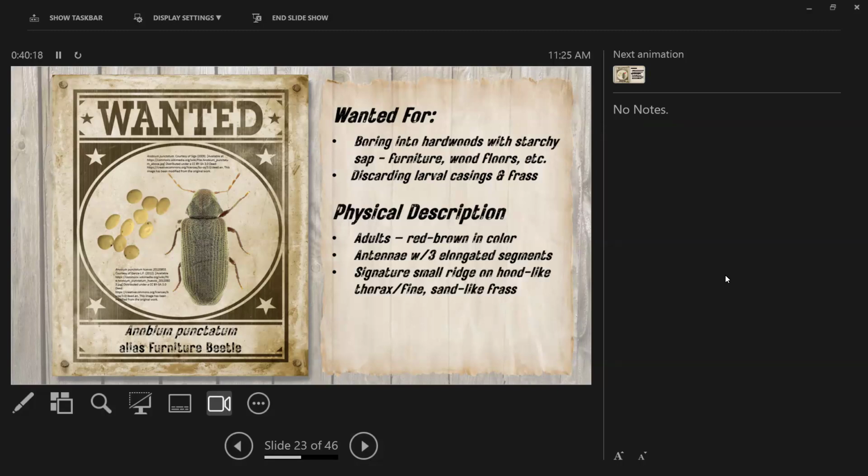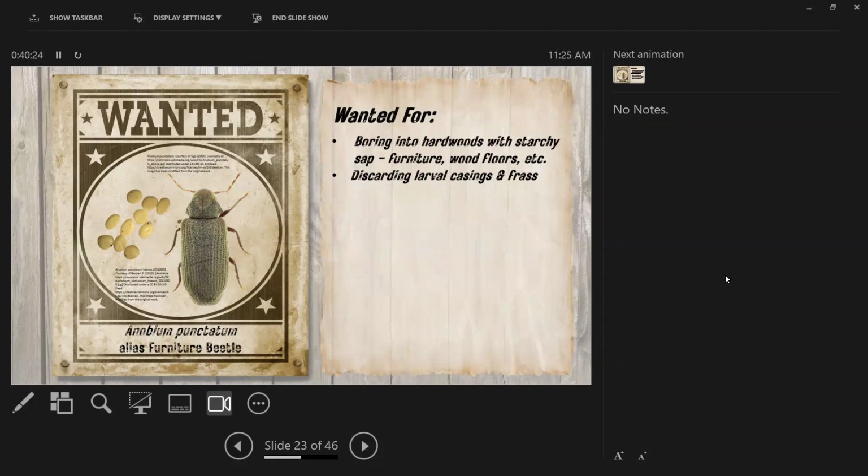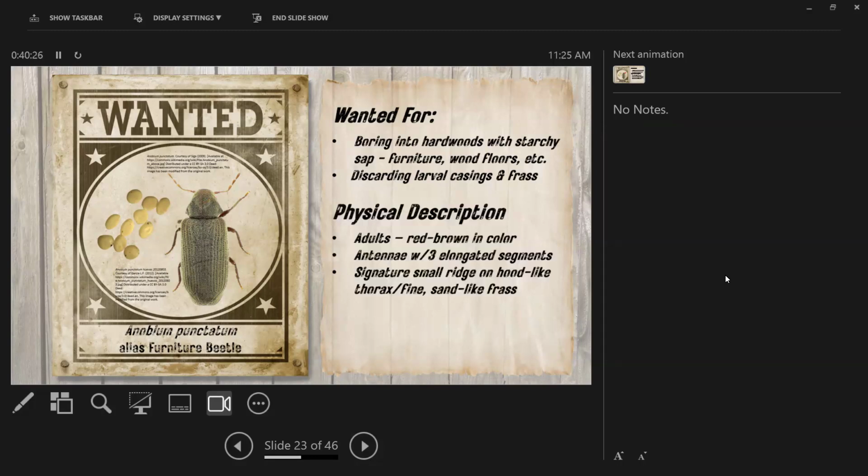Adults are brownish-red in color. They have three elongated segments of the antennae, and probably the most identifying feature is their thorax region over here. They have a ridge that pokes out, so that's one way you can identify them. Their frass, or excrement, is very, very fine. It's almost sand-like, so it is also pretty distinctive.